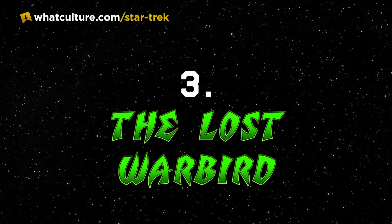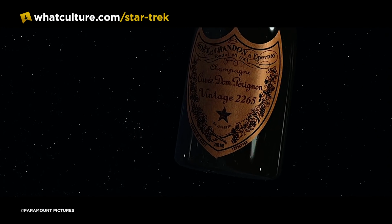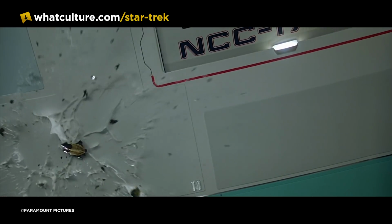Number 3, the Lost Warbird. This is sad. The D'deridex-class Romulan Warbird was only ever on TV. It never made the jump with the rest of the Next Generation assets, by which I mean the cast and the ship, to the movies. Never got a chance. But according to Ronald Moore himself, it was supposed to be in Star Trek Generations. They were going to make a movie-scale, movie-quality model of that to go in the film.